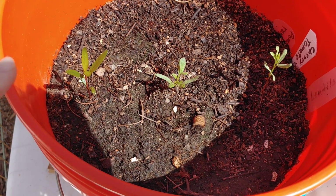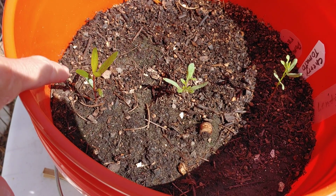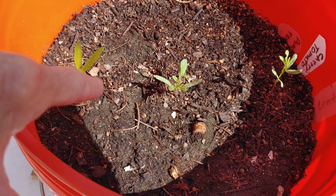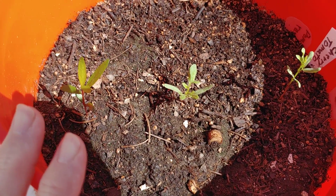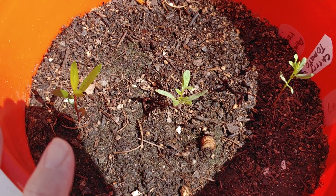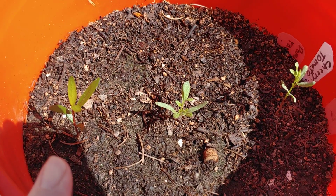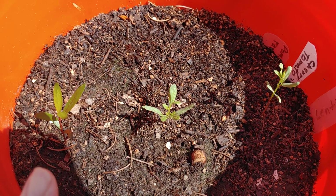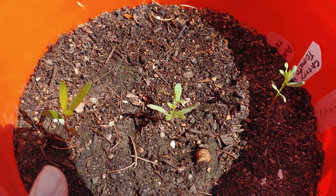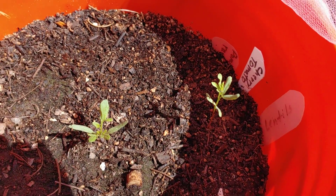Okay, in this bucket, we've got the pomegranate tree that came up of its own accord. We've got a tomato, the one and only tomato that made it this year. And what is it? 1.5 inches tall. I think maybe it was my seeds that weren't any good, because I tried all different conditions. Hot, cold, different soil, different watering. And this is what we got. This is a lentil.